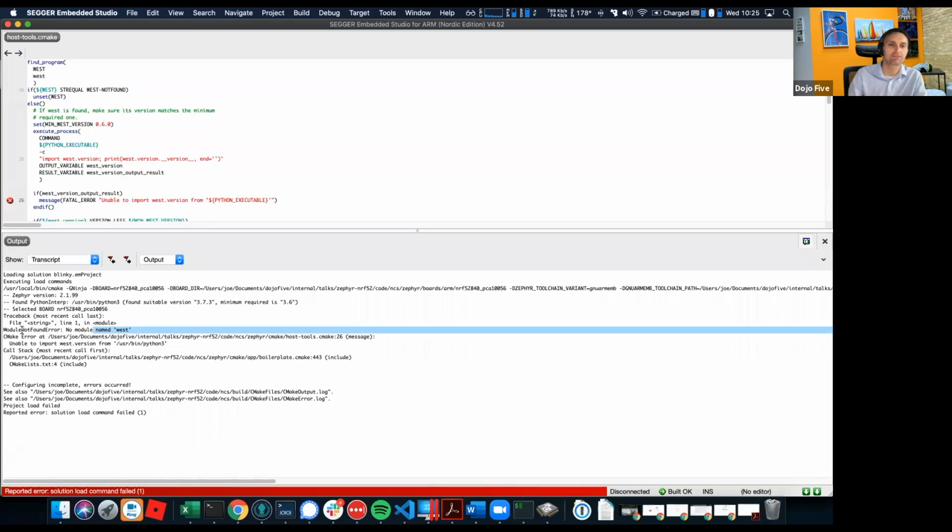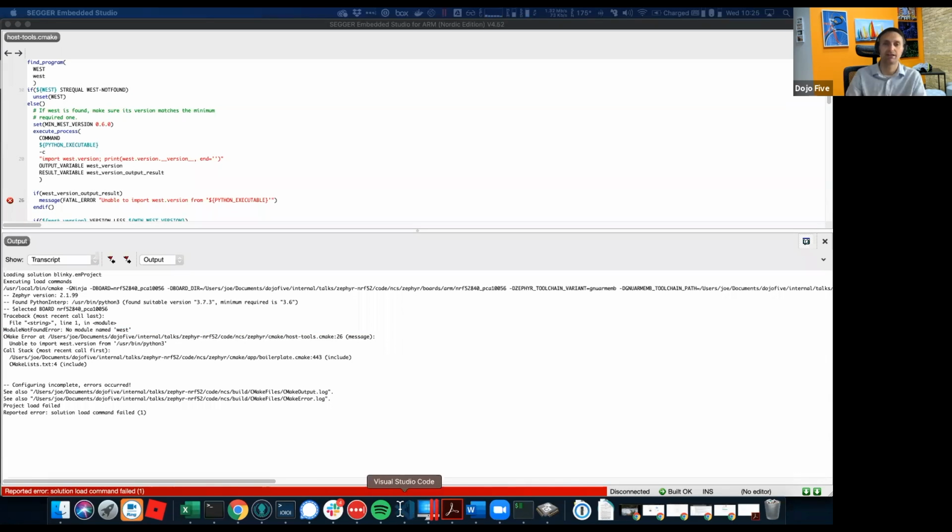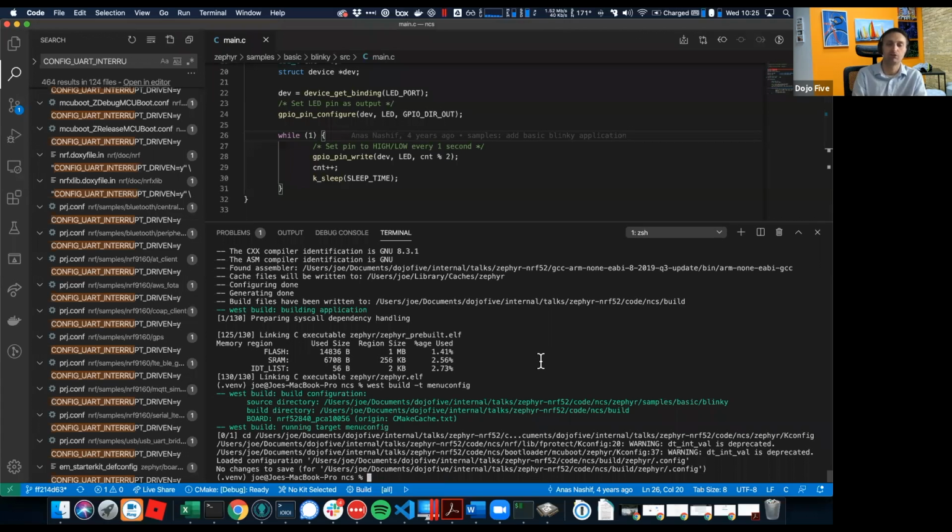Oh, no module named west. So what's happening here is west has updated its requirements. We have an updated version of Python, but west is not in Python 3 globally. So that's another thing: the virtual environment stuff that I was doing in order to install west locally is not enough for Segger to run here.